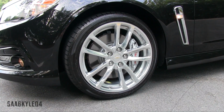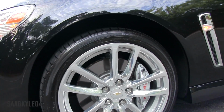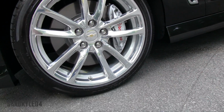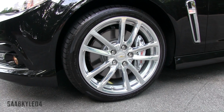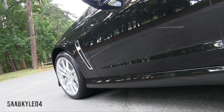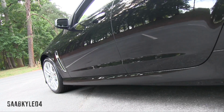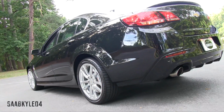The SS comes standard with a set of asymmetric forged aluminum 19-inch alloy wheels, featuring a twin 5-spoke design and polished finish. They're 8.5 inches wide in front, 9 inches wide in the rear, and wrapped in high-performance Bridgestone tires, measuring 245/40 and 275/35 respectively, allowing the SS to pull close to 0.95 G of lateral acceleration, downright impressive.